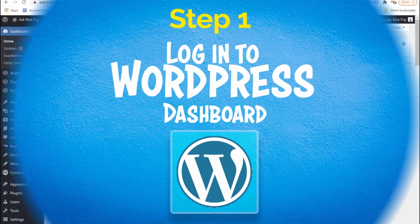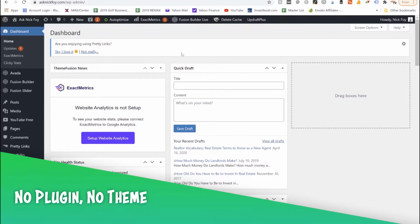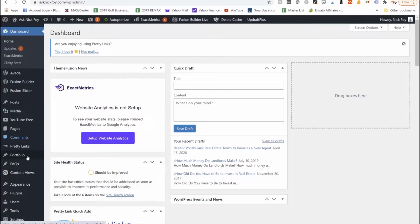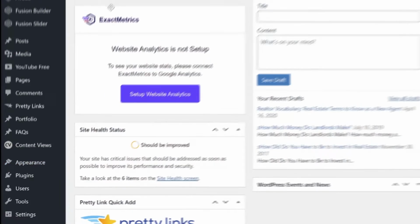That is step number 1 to get started building a custom page with the Elementor theme. So if you're brand new to WordPress, you're just starting your website, you're going to have no plugins and no theme installed yet on your website. So the first step is going to be to go to the Appearance tab. We're going to open up Themes here in the drop-down menu.